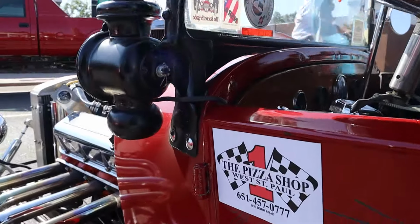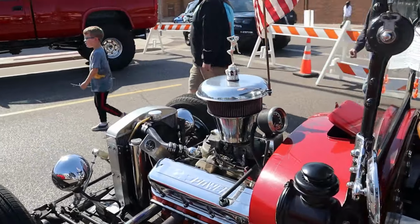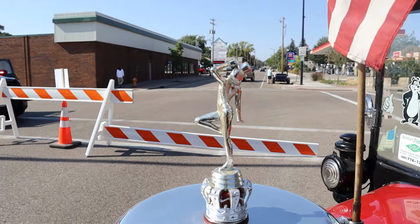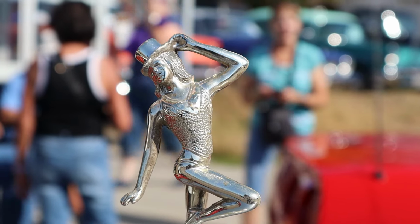Pizza shop. I might have to try that out. I've never tried that pizza before. They don't want those cars driving down. Look at this. You can't get that far ahead of us. Girls' wife wants that parking spot. Back across the road.